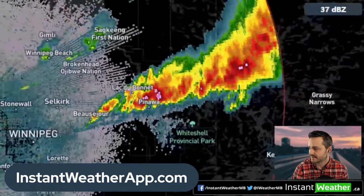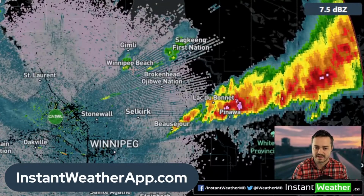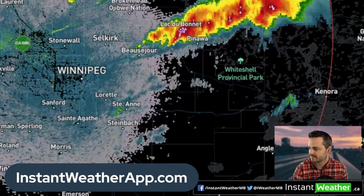Let's see here. Yeah, so the storms are slowly making their way out. Thankfully, the storms to the north have died. I was really hoping that they did die, and they did. They fizzled out, which is great. And the storms to the south, they may increase in strength as they move to the east.